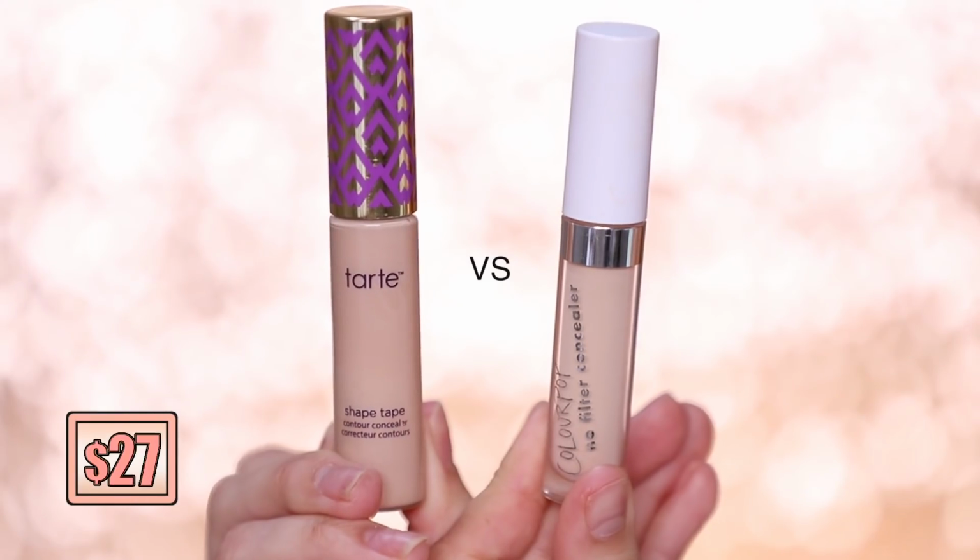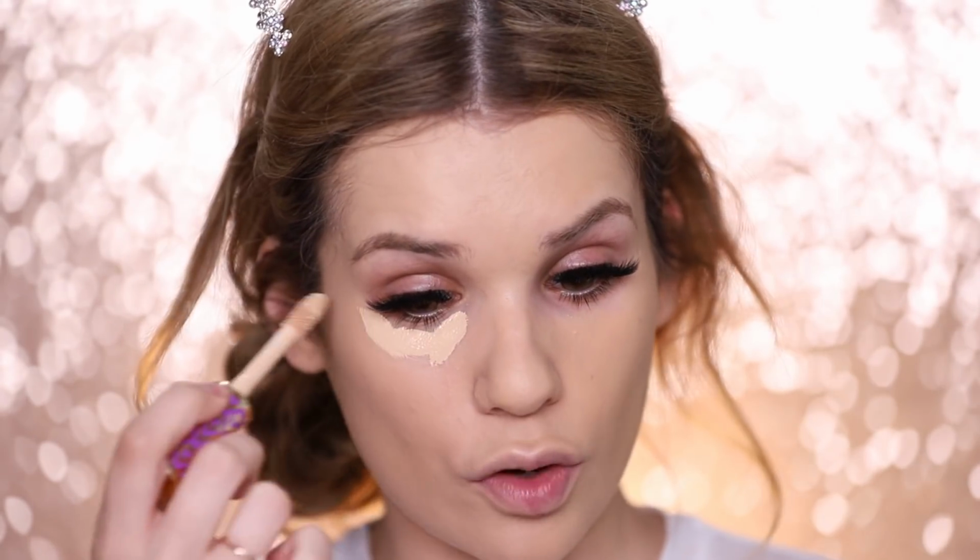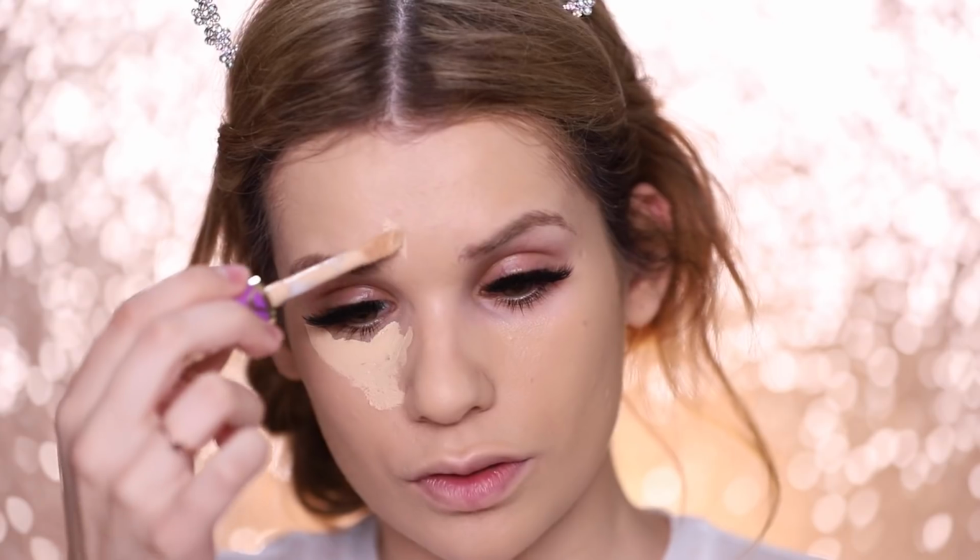So moving on to concealer, I get you guys asking me all the time for dupes or other options to the Tarte Shape Tape because you guys know I use it all the time. It's one of my favorite concealers. Let's apply that. It's so full coverage. It's very mattifying. You don't need a lot because of how full coverage it is. And the dupe that I have for that is the ColourPop No Filter Concealer.